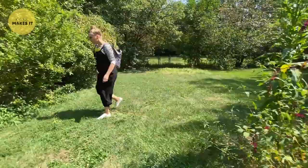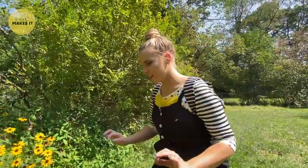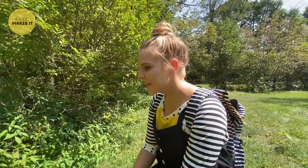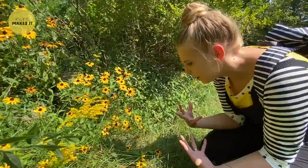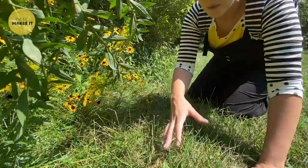Wow, look at these flowers. They are my favorite color. Can you guess what my favorite color is? Yellow. Look at all the bugs. The bugs must like yellow too. Okay, we're not on a flower hunt, we're not on a bug hunt, we're on a rock hunt. What did you find?